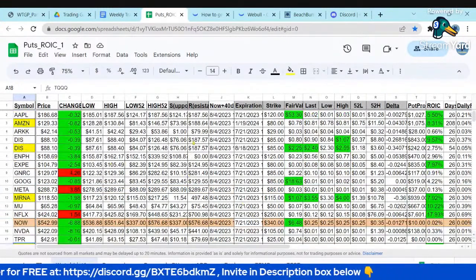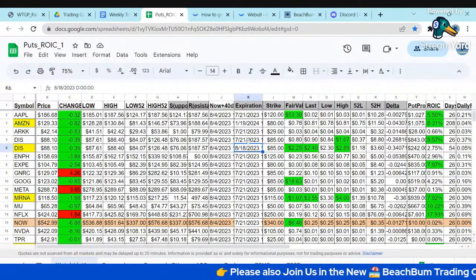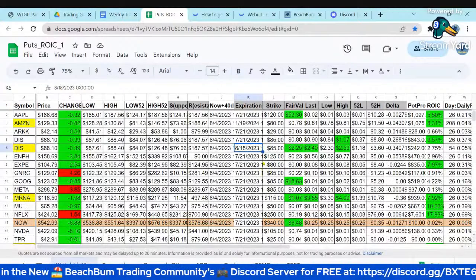You can also see I'm comparing the July and the August. Right now the August on Disney is significantly better premium, so I'd probably sell the August on Disney. You can see I compare different expirations, different strike prices on these in this puts ROIC Google sheet.